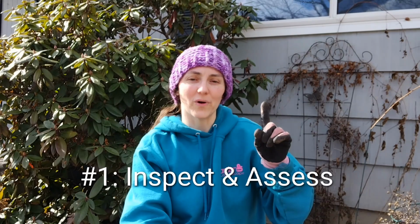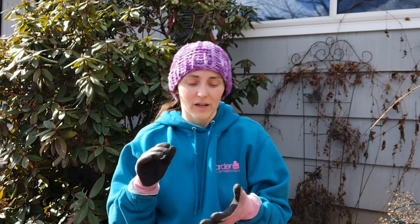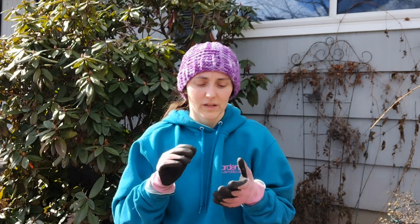Ready? Number 1, inspect and assess for winter damage. Literally walk around your garden with a notepad and take note of anything that was damaged in the winter. Look for damage to trees, fallen or broken branches, or damaged branches that need to be pruned out. Check your hardscape for anything that needs to be repaired or replaced. Look at fences, same thing. Now's a great time to repair fences. And then you can also make a list of beds that need to be cleaned out so that when the time is right for those things, you can get those done.